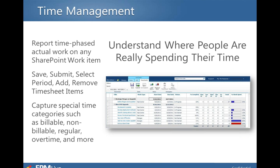From a time reporting perspective, to capture time and really understand, no matter how we may have planned this, where people are really spending their time. So folks that want to capture time against all different types of work items, we can capture the actual hours to see what was spent versus maybe what we planned to spend. And we can categorize that work in different ways: billable, non-billable, regular, overtime, whatever the ways that you like to slice that or need to slice that to understand the work.